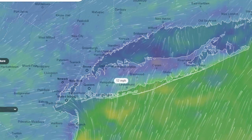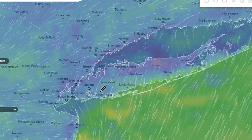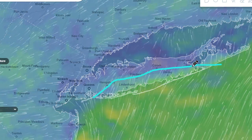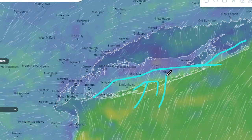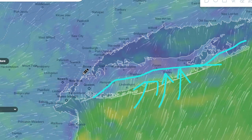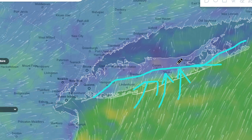This is 3 o'clock, and you can clearly see where that frontal boundary is and where it's going to lift. It's going to cause the lift in the atmosphere and act like a cold front and actually trigger these thunderstorms to keep popping over the same areas. That's why they got so much rain in that area, while the rest of us were left kind of high and dry.